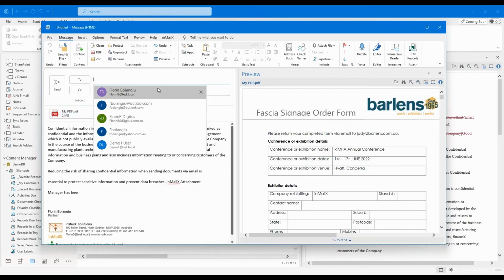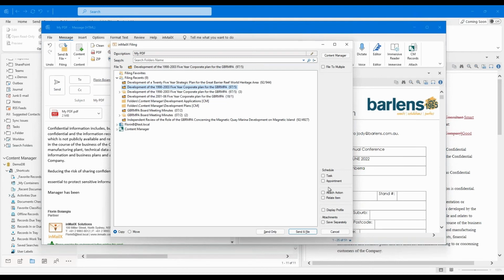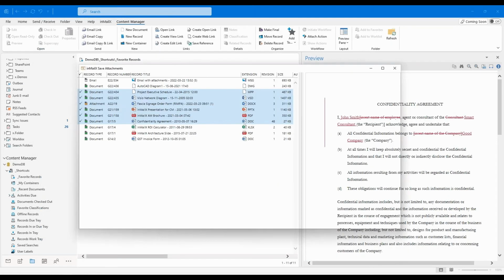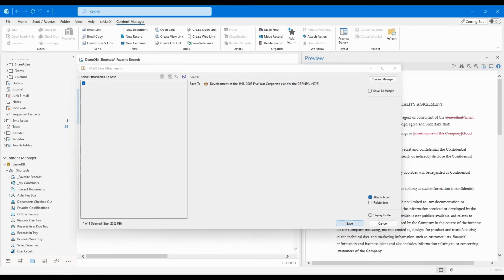Now I'm ready to send this email out. I want to file the email, but I also want to save that PDF as a separate record. So in here, I can just select to save the attachment separately. I'll just do a send and file. It will send the email, file it, and then ask me to save the attachment. It defaults to the same container. I'll just save in the same container, but I'll attach an action to this, and just click save.